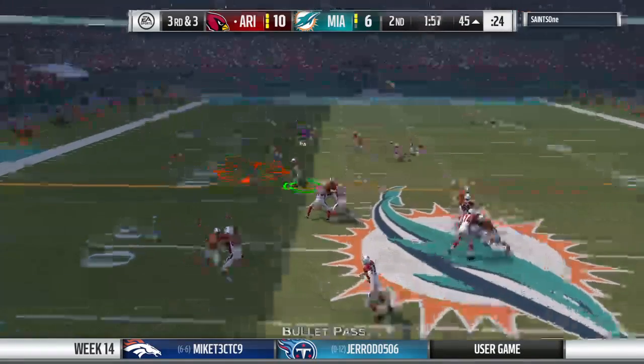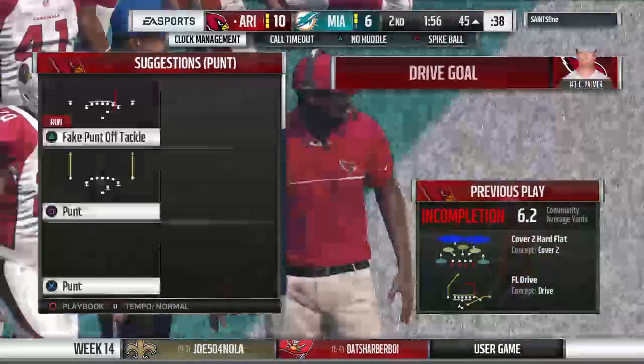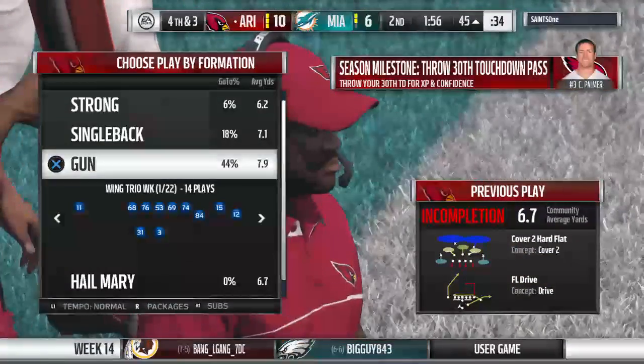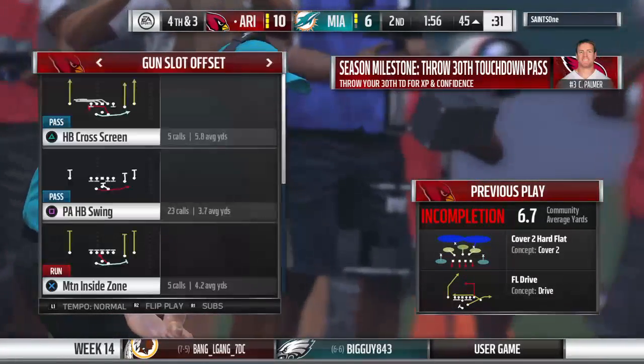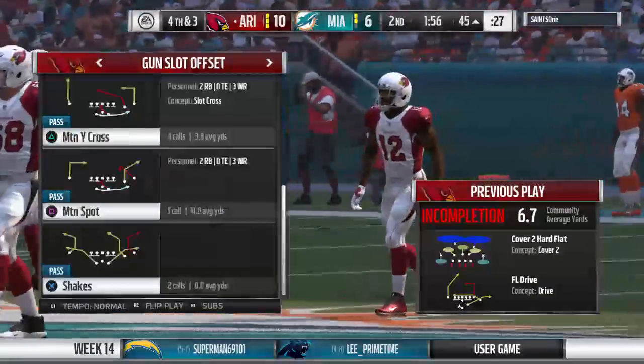Palmer now to throw on 3rd down. And he couldn't hang on to it through the contact. Incomplete. I'm not sure we could spot any tendency here on this 3rd down. They could have run it or passed it. Either one was available. They chose to try and get it through the air, but they were unsuccessful.